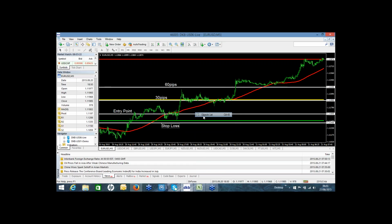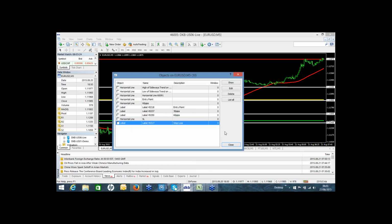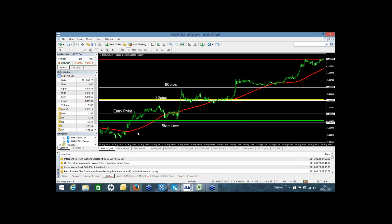Okay, right. So quickly, yesterday, our entry point was there at that level. You can see where the market took us into the trade. So that was our entry point with a 20 pips stop loss and 60 pips profit limit. As you can see, the market was trending sideways when it took our trade.